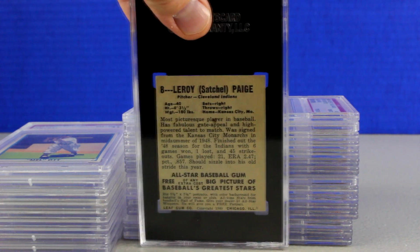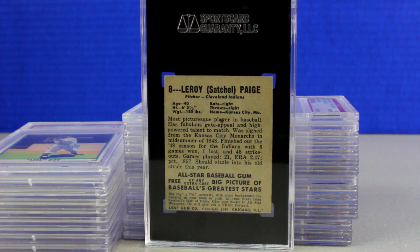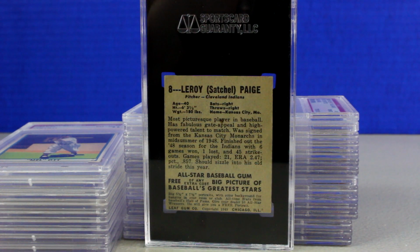We'll check out the back of the card. The back's really clean. It says copyright 1949. I believe these came out early 1949, still before the 1949 Bowman cards. And it looks like they're made in Chicago, Illinois by the Leaf Gum Company.